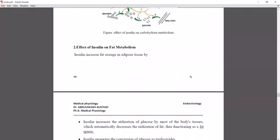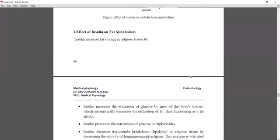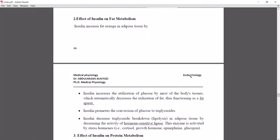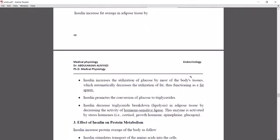What is the effect of insulin on fat metabolism? Insulin increases fat storage in the adipose tissue as follows. Insulin increases the utilization of glucose by most of the body tissues, which automatically decreases the utilization of fat, thus functioning as a fat sparer.